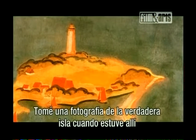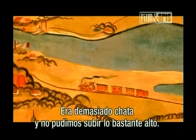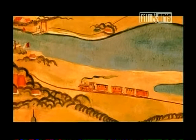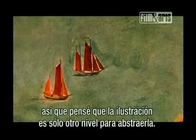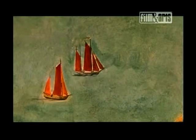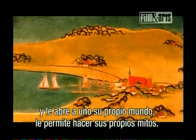I took a photograph of the real island when I was there, and it didn't work out for me. It was too flat and we couldn't get high up enough. And of course it looks very different to the illustration, and so I thought the illustration is just another level of abstracting it. It lifts you to another layer that is not necessarily linked to realism, and it opens up your own world or your own myth-making.